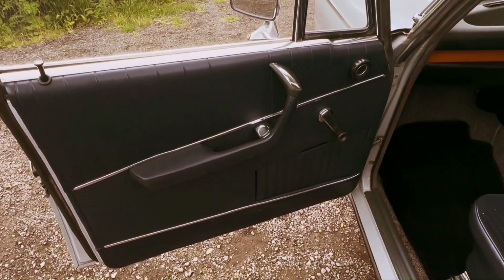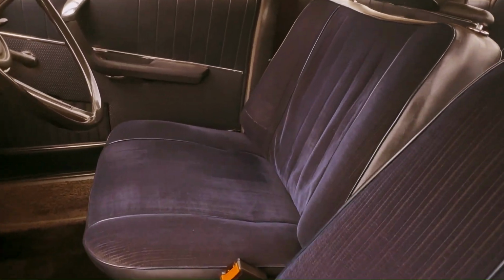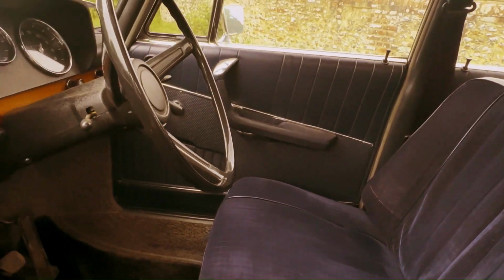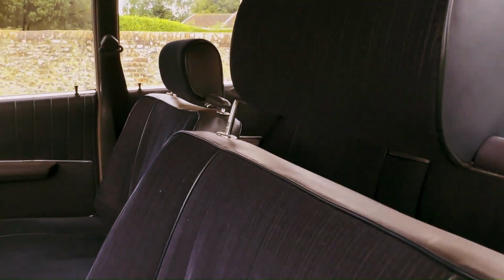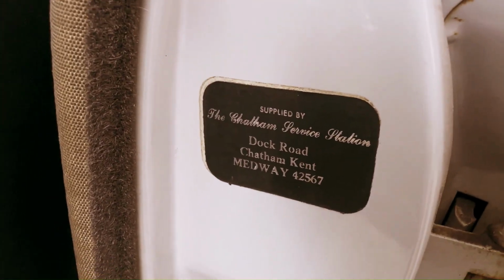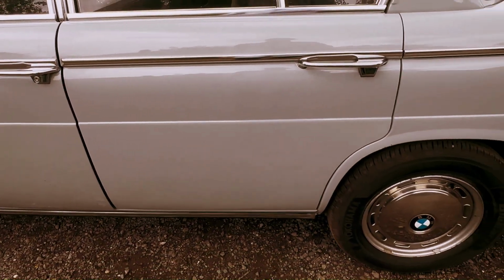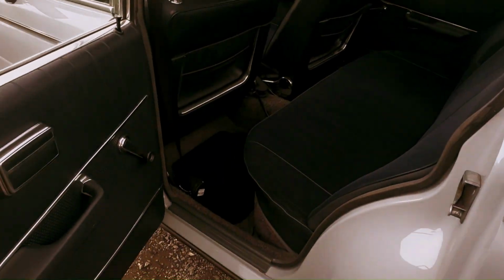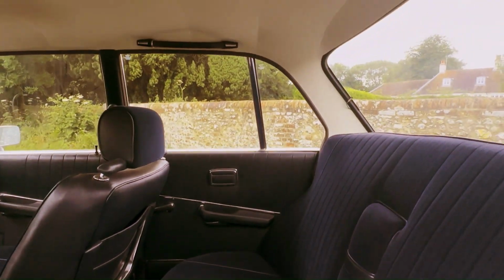Inside, passenger door card is all nice. Original carpets, they're in good shape. Seats are in excellent order. I think the driver's one has had a small repair in the correct cloth just on the offside there. But dash is nice, the dash top isn't cracked. Headlining is all good. That's the original supplying dealer plate there. Near side door is all lovely as well. Again in the back, absolutely first class in there.